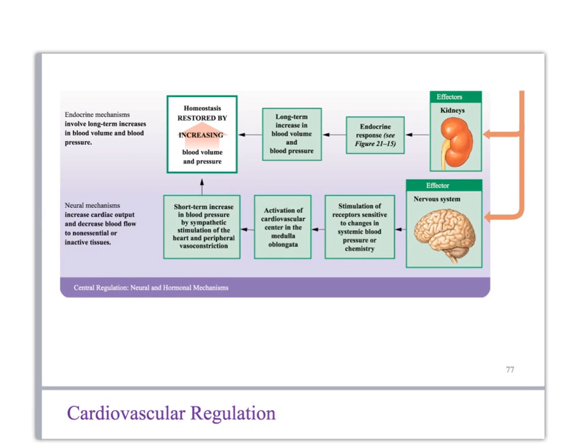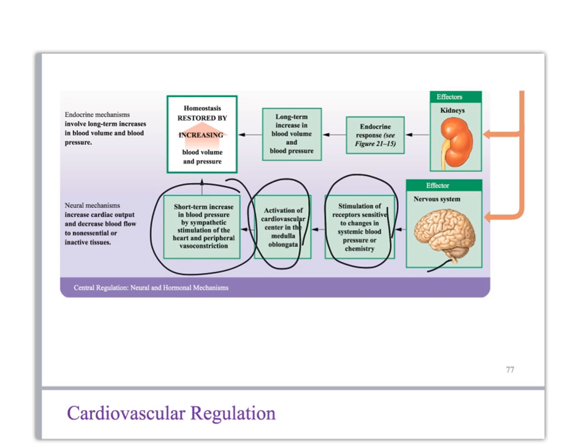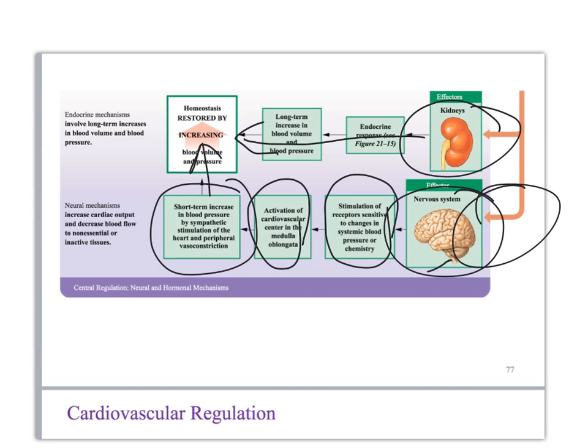then we have these factors come into play. So we have the nervous system, so we have changes as a result of stimulation of certain receptors there, and we can tell the center in the medulla, in the brainstem down there, to do some activities, the sympathetic nervous system, and we can increase the blood pressure and we can increase the volume by having an endocrine response. So that would be shorter term and longer term, vice versa. This would be pretty quick, and this would be a little bit slower, but last longer.